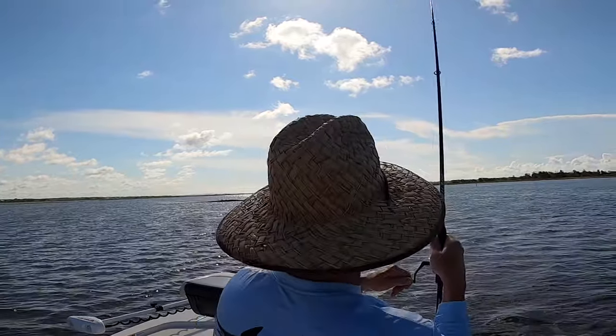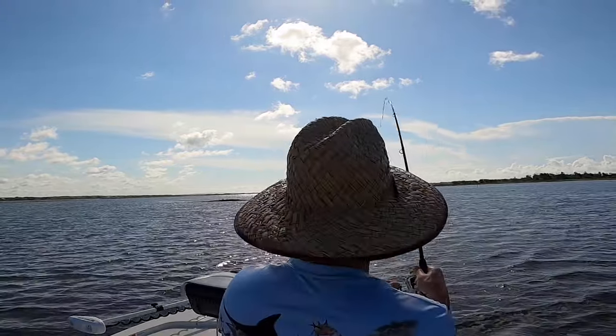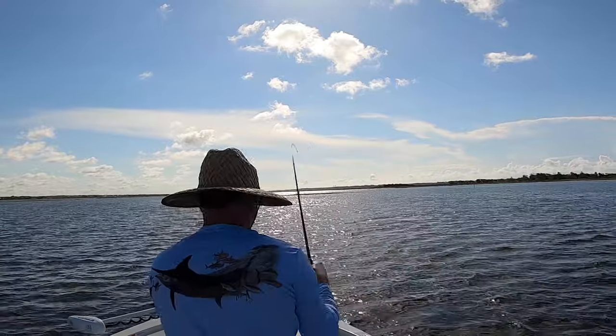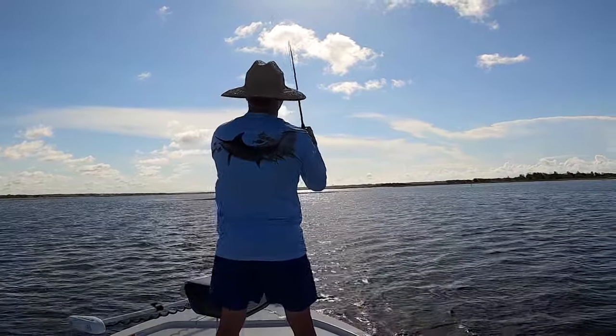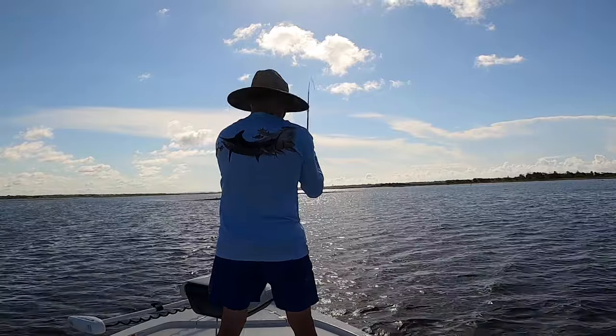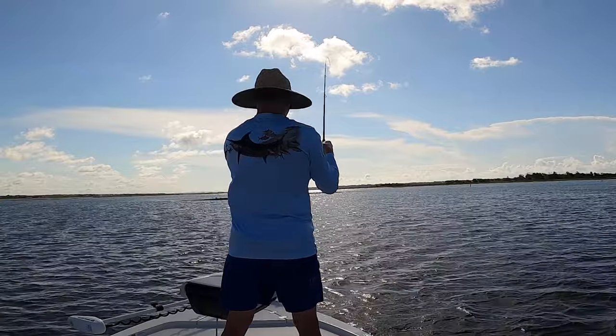We brought in about 7 redfish that were right in the slot. All right. We can only keep 2, 1 per person. We were doing well. We could have probably caught fish all day. Then a small skiff of clammers came in and scared all the fish away.